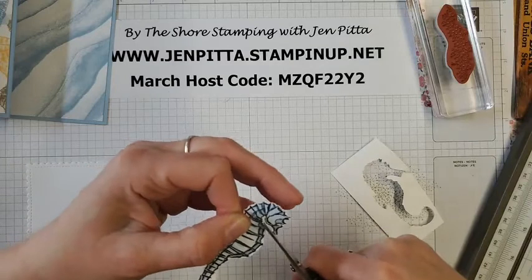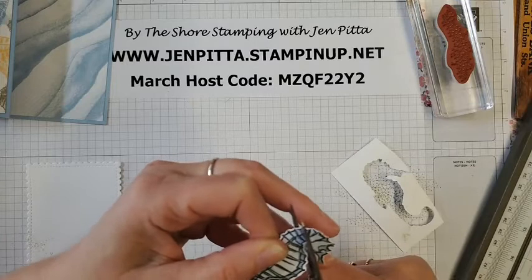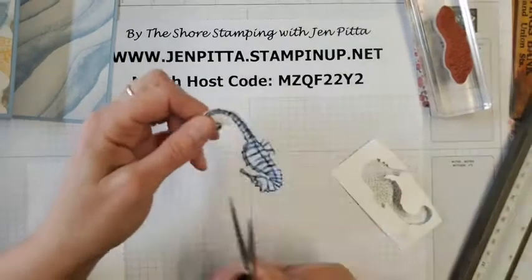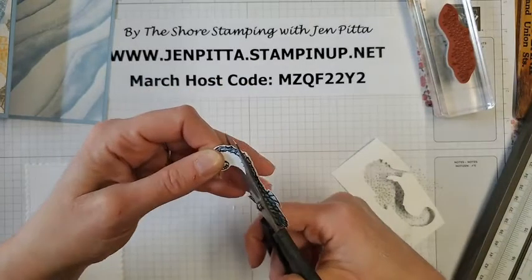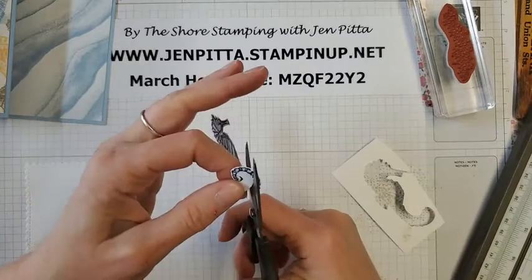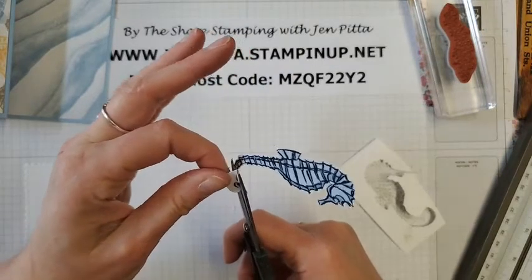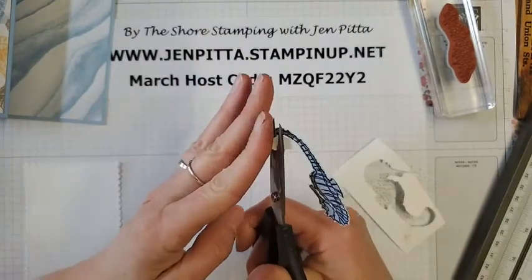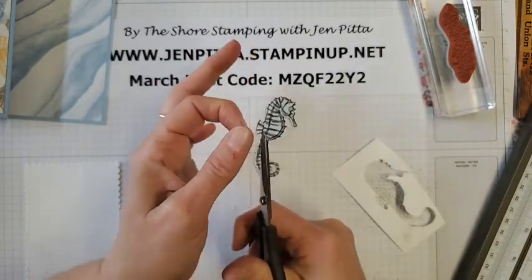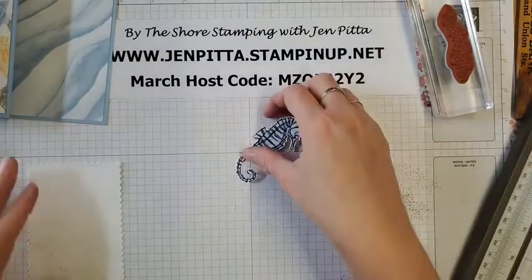And I'll snip in here. There. Whoops. And now I'm going to go back and I'll go this way. And I'll just cut this part. It's just easier to do it this way. And I'm turning my paper rather than turning my scissors, in case you didn't notice that. Just makes it a little bit easier. There we go. And I have a cute little cut.